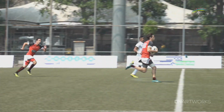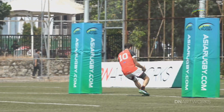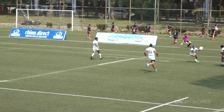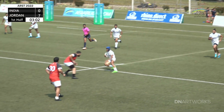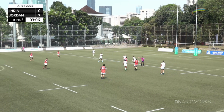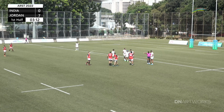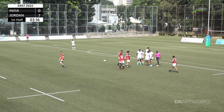That was great vision there from Jordan to steal the ball away from India deep in their 22. Some scrambling here from India, but now they've safely got the ball out of the 22, and it's a knock on right in front of the 22 line. Here's another opportunity for Jordan to come on the attack after a basic error from India.